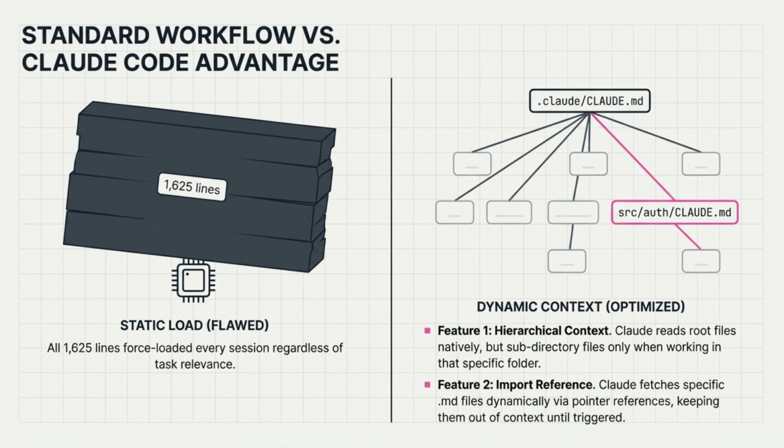On the right, we have the optimized advantage. Instead of a data dump, we use dynamic context. By using a hierarchical structure and pointer references, the system only pulls the specific files it needs, exactly when it needs them. It's not just faster, it's a smarter way to manage intelligence without the overhead.